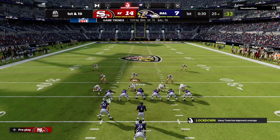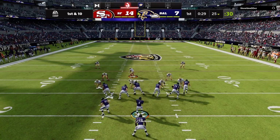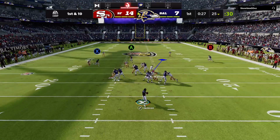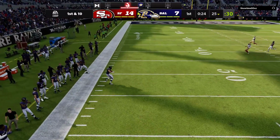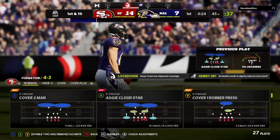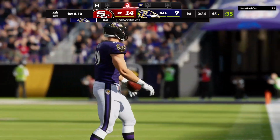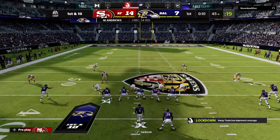The Baltimore offense at the line, set to get going. Play action. It's Jackson. And this is going to be hauled in by the tight end Andrews. And he's going to be out up around the 45-yard line. An ideal beginning of the drive there as they'll get 20 and a first down.